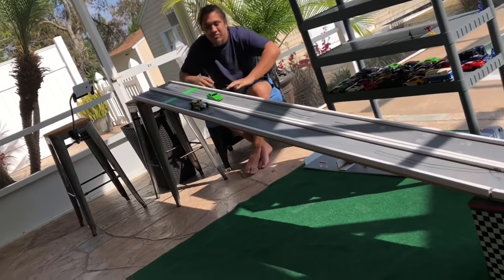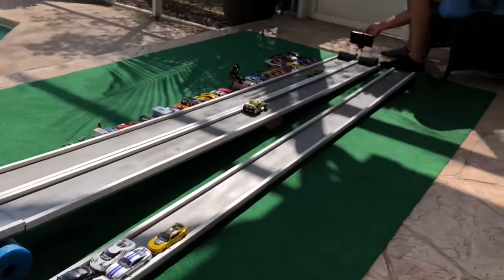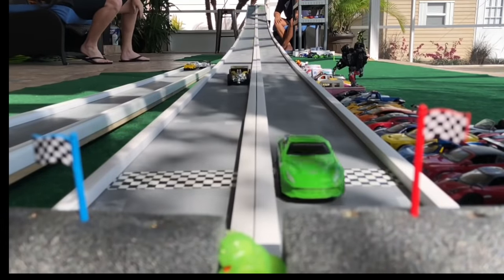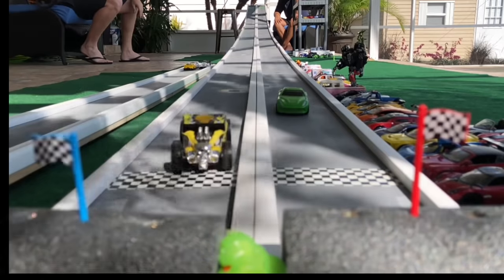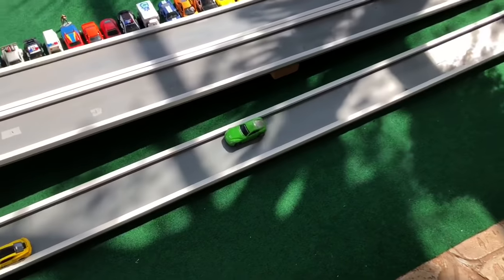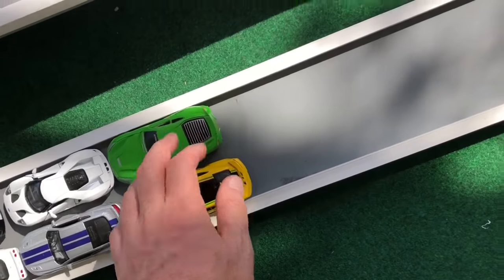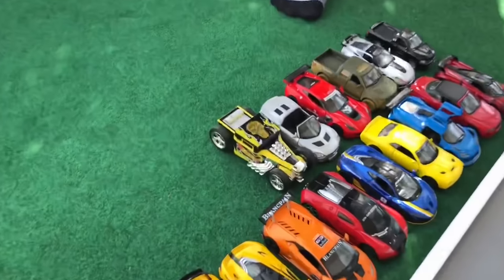Mark's get set. Go. Wow. Come on, Bone Shaker. Wow. Beaten by the kit car. Almost, man. Wow. Josh, next two.